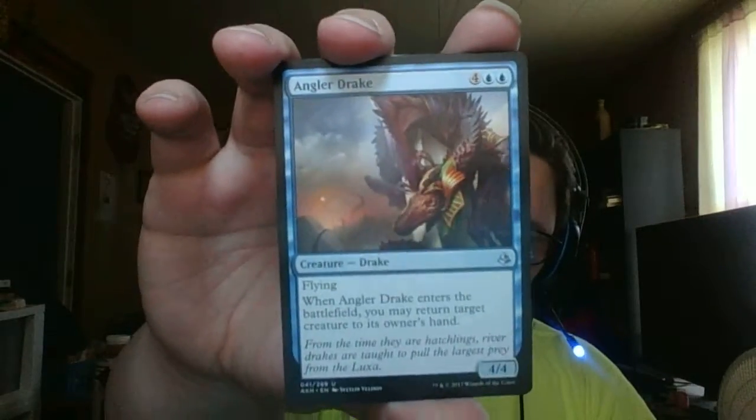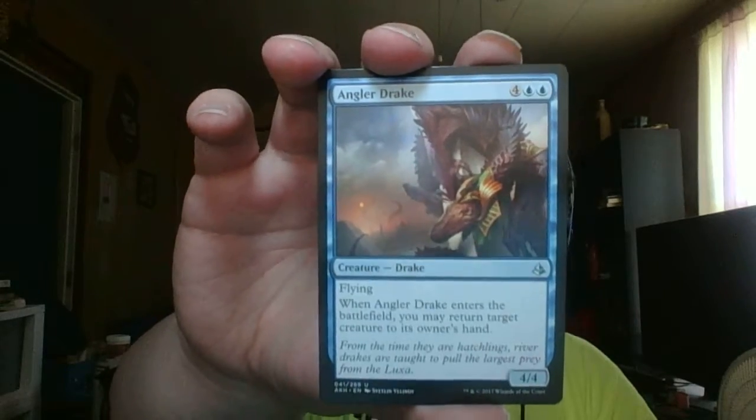Angular Drake, it has flying. And when it enters the battlefield, you may return target creature to its owner's hand. It costs 2 blue and 4, and is a 4/4. Woo. I'm so disappointed in the booster packs, though. Nimble Innovator, Stealer of Secrets. When it deals combat damage to a player, you can draw a card. It costs blue and 2, and it's a 2/2.